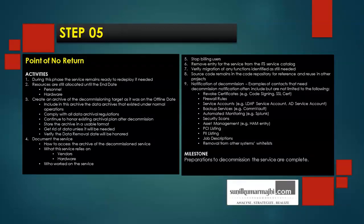Include in this archive the data archives that existed under normal operations. Comply with all data archival regulations. Continue to honor existing archival plan after decommission. Store the archive in a usable format. Get rid of data unless it will be needed. Verify the data removal date will be honored.